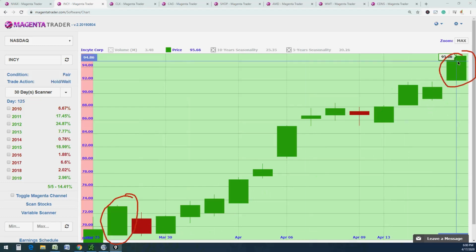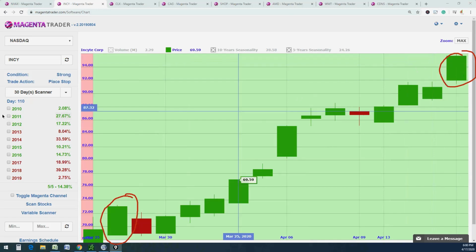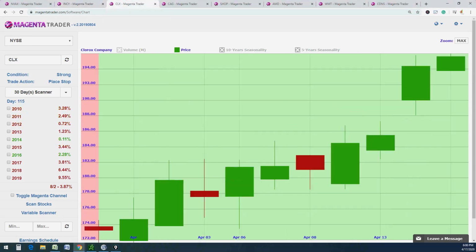And as we can see here, it's still just saying hold on to your trade, don't sell it, don't place a stop, and you don't need to be buying anything now. Anybody going here and trying to buy right now is just simply chasing a stock. The beauty of understanding technical analysis, which you don't even have to do anymore because Magenta does all the analysis for you and just lets you know what to do each and every day, is that you don't have to guess anymore.